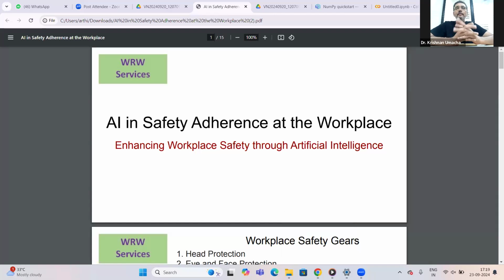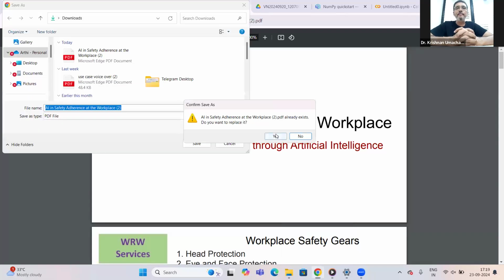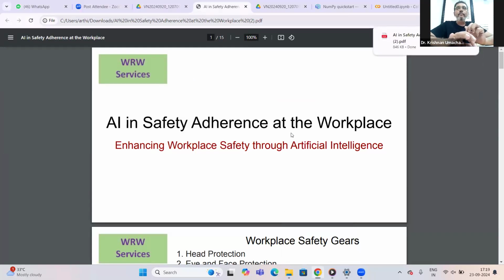See, this presentation is titled AI in Safety Adherence at Workplace. The artificial intelligence which we are developing is being applied in safety. This is for enhancing workplace safety through AI applications.